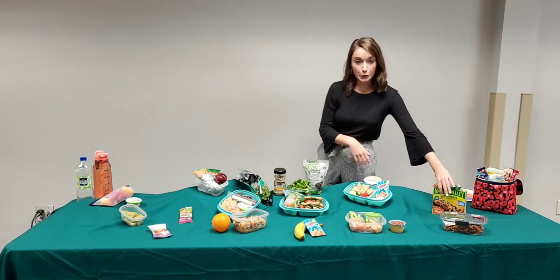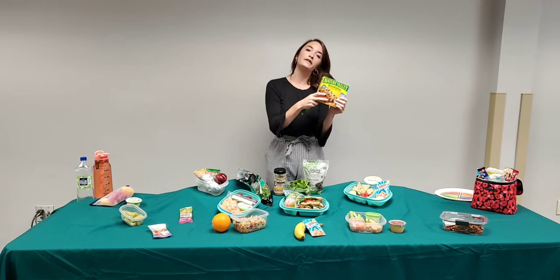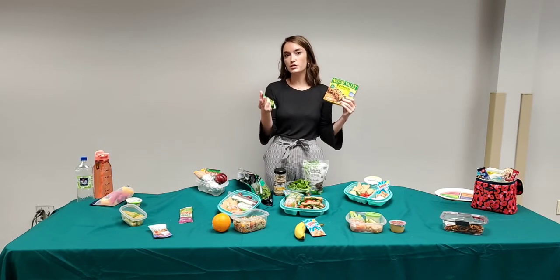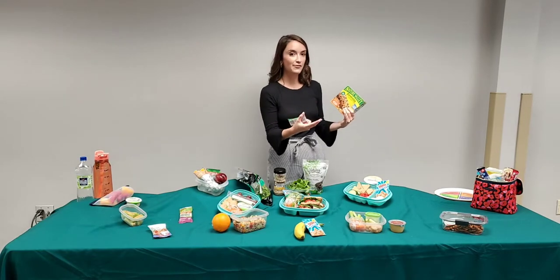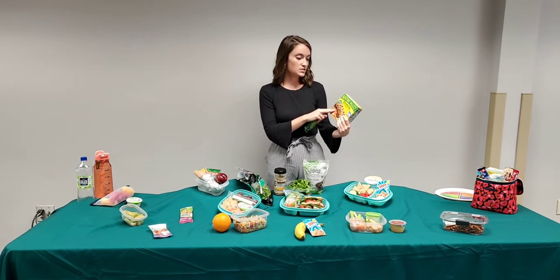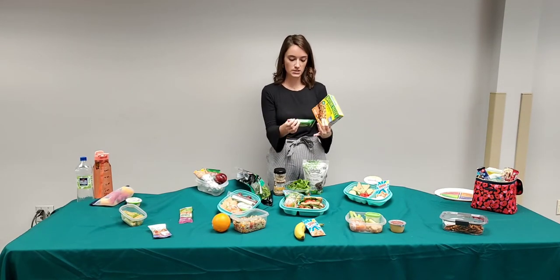Here we have granola bars, okay? So I like to compare these two. This is a Nature Valley and it says protein on it. So the key with granola bars is you want to find a granola bar that has both qualities, the carbohydrate quality and the protein quality, and of course high fiber, to be able to just grab it and not have to pair it with anything else like we're talking about with smart snacking.